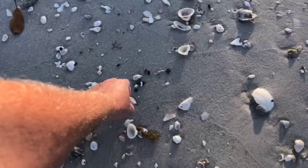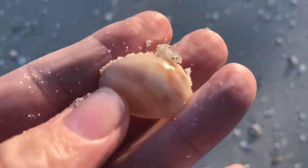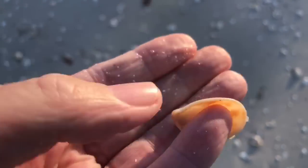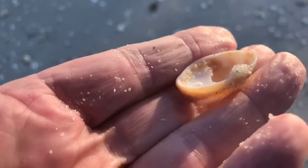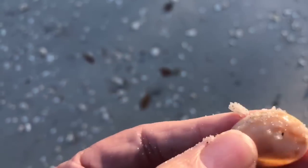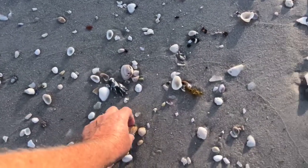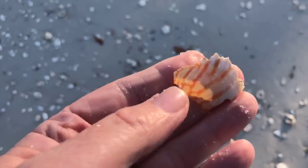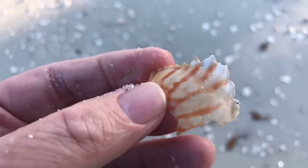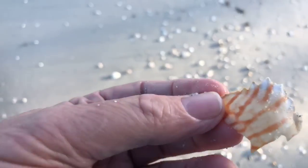There's a nice little slipper shell right there. Nice little slipper. Flip it over. Let's see why they call it a slipper shell. See how it looks like a little shoe, a little slipper? Beautiful, the slipper shells. What's this over here? That looks like maybe a little piece, part of the shell of maybe a calico crab. Just a little piece of the shell. It's the crab shell, the calico.